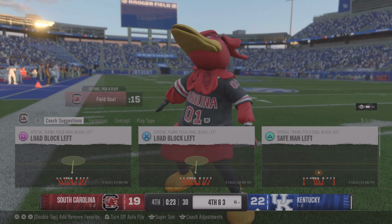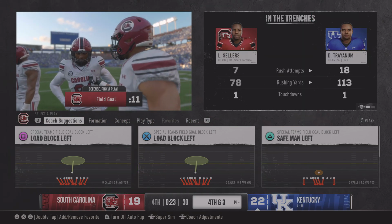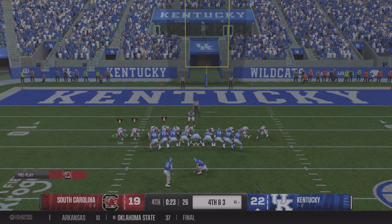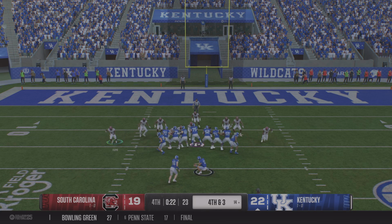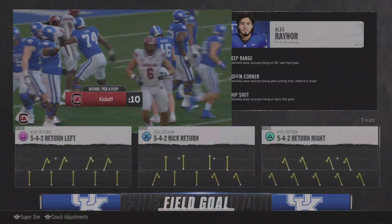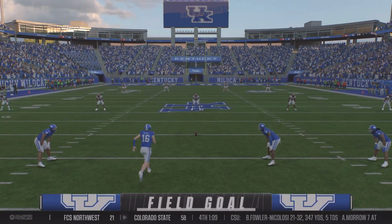Timeout called by the defense. 23 seconds left on the clock. Well, it's a great individual effort by the running back on that last play. It's third and forever. He tried to get his team the first down. Not enough. Let's see what they do on fourth. And the kicker delivers the 3 to salvage that drive. With that field goal, now it takes a touchdown to beat them.